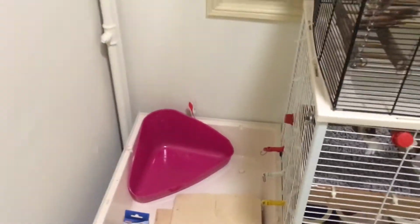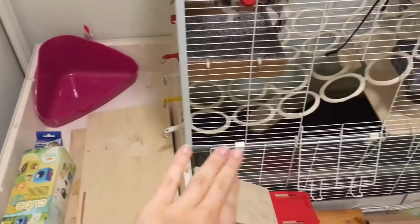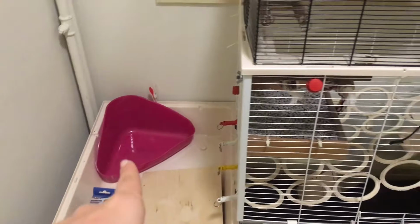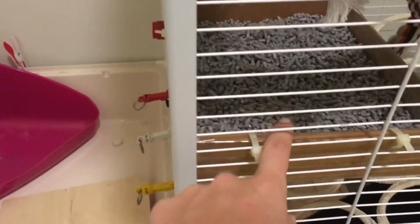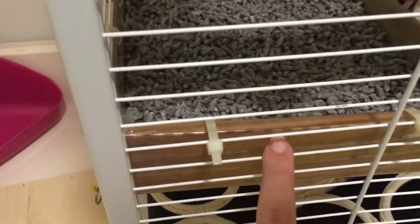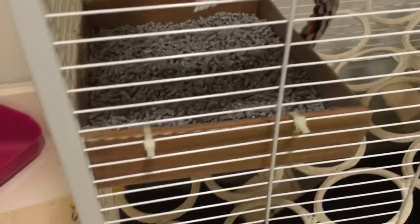And this is their original litter box, but since it's so big and heavy and I used to use it at the bottom of the cage and now I have all that cocoa soil, I just don't use it anymore, so it's there. And I use this lightweight cardboard box that I also plastified so the pee doesn't soak in.